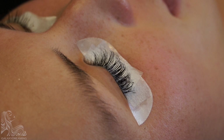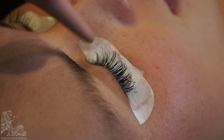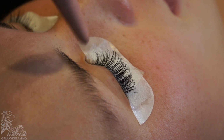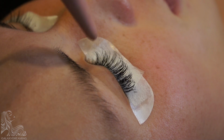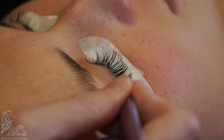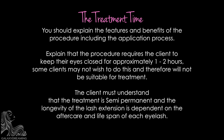Going to go over who shouldn't have eyelash extensions. So in the beauty industry, it's called a contraindication, or if you have certain conditions. First off, you need to let them know that their eyes will be closed for approximately 1 to 2 hours, and maybe even if you're new to doing eyelash extensions, that could be potentially up to 3 hours. So if they don't want to do this, then they're not really suitable for that kind of treatment.